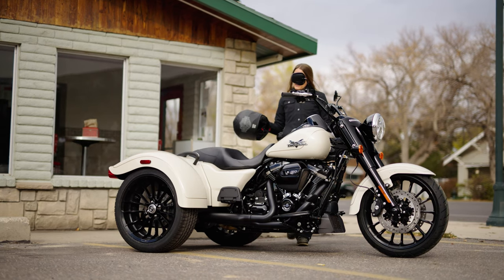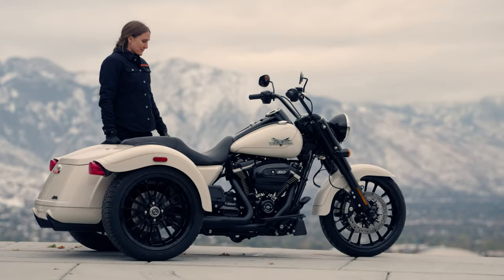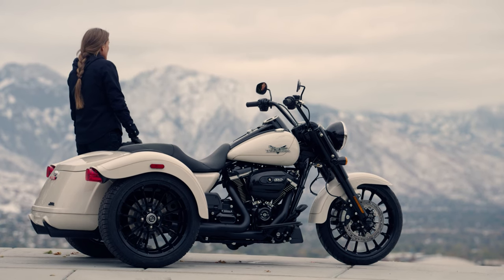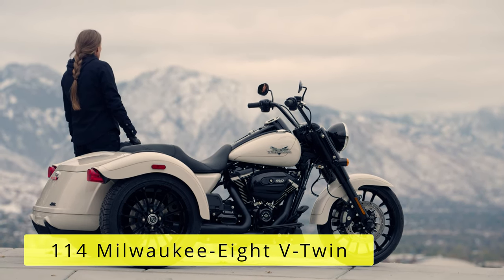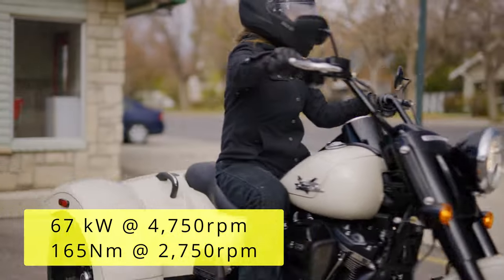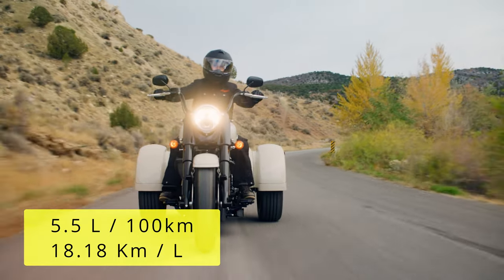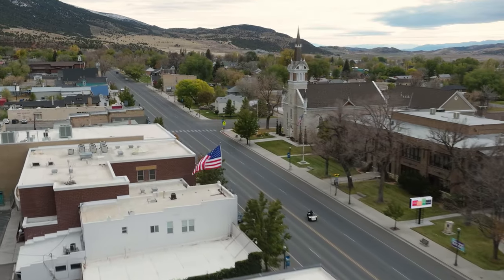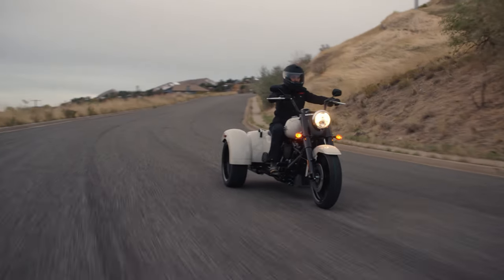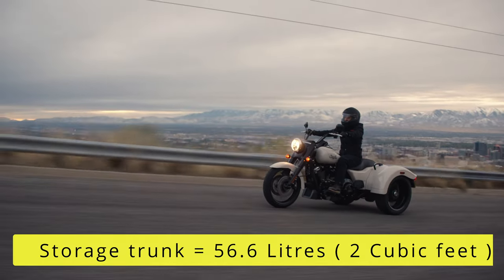Harley-Davidson have launched the new Freewheeler. This cruiser-inspired trike has a striking blacked-out styling that brings a hot rod theme about it. Where you would normally find bright finishes are replaced with black-coated parts. The trike is fitted with a 114 cubic inch Milwaukee-Eight engine producing 67 kilowatts at 4,700 revs per minute and 165 newton meters of torque at 2,750 revs per minute. Fuel consumption is 5.5 liters per 100 kilometers, which gives you a tank range of about 390 kilometers from a 22.7 liter tank. Other features offered are mini ape handlebars, an electric reverse gear, and a 56.6 liter waterproof storage trunk.